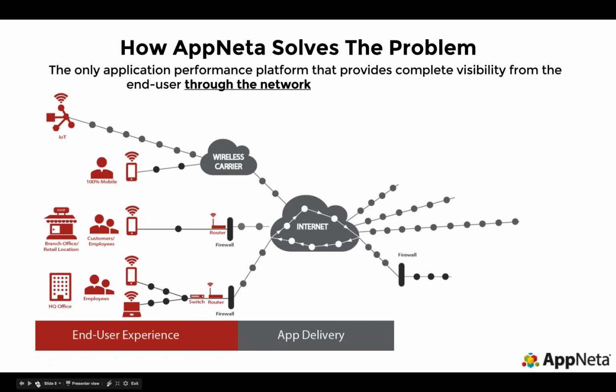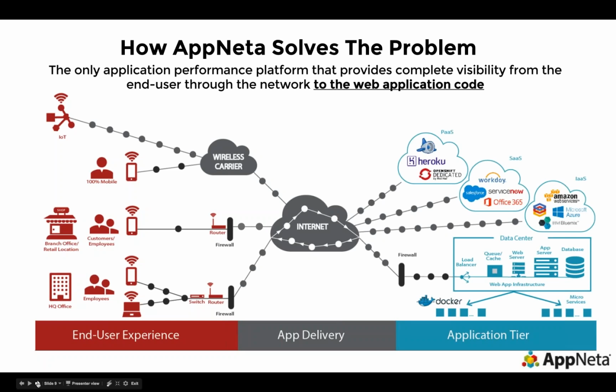And then actually into the applications and into application platforms, whether that's platforms such as Amazon Web Services and Azure, or SaaS-based applications like Salesforce or ServiceNow, or actually into the applications themselves. So, if you've got an application, we can actually instrument that application and provide visibility all the way through into the individual tiers of that application.